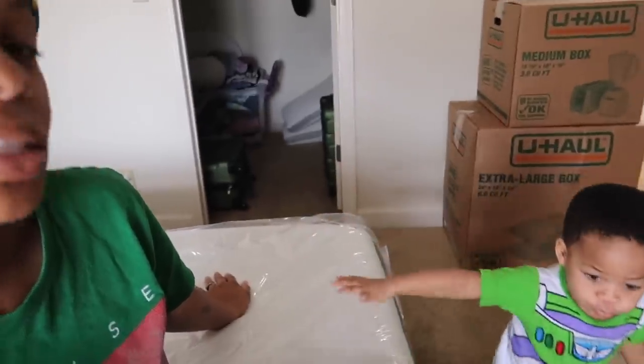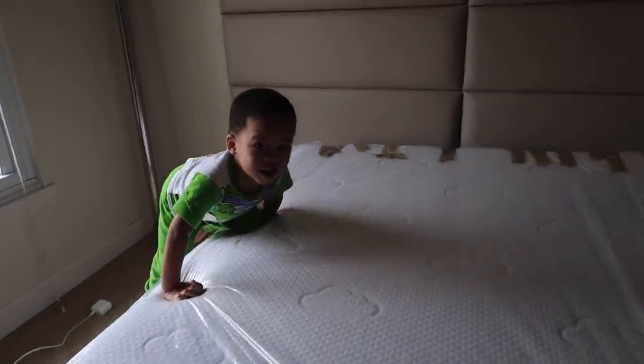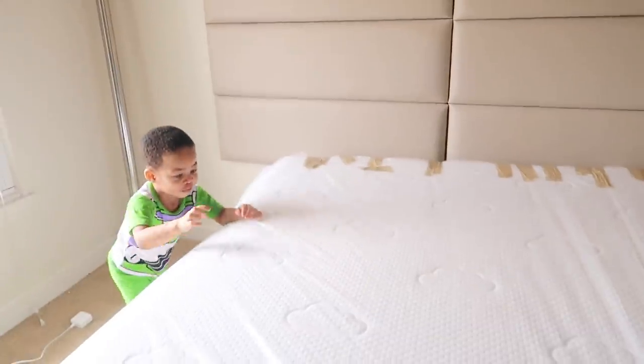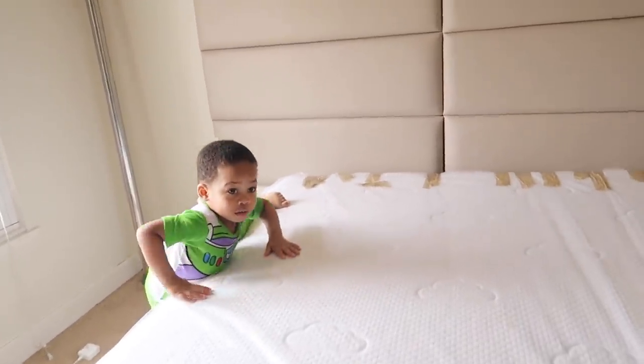What happened? I don't know. You went dead? Who is dead? Okay, that's big, Mom. Yeah, we got plastic on the bed because they gotta move our stuff. What's that bed? I want your baby. Oh gosh, you better not rip it. Don't rip it. We moving. The bed is about to go bye-bye. They about to come get the bed.